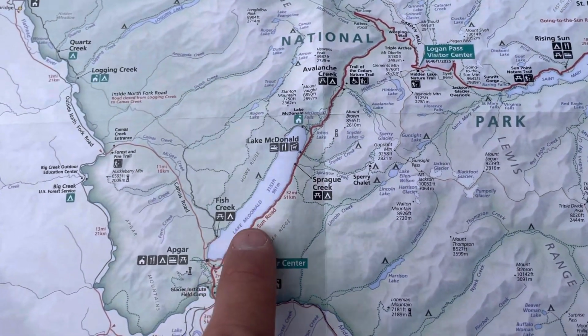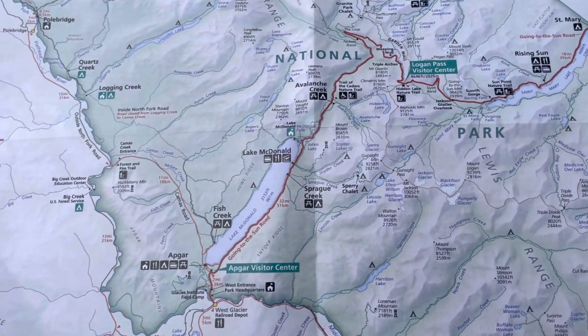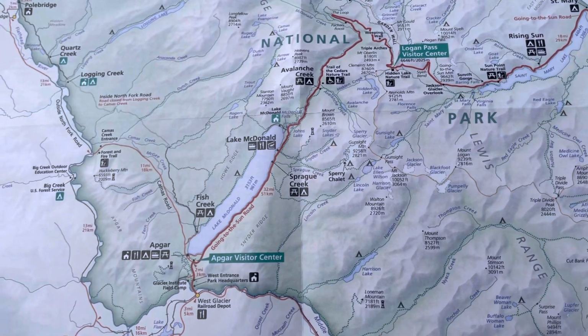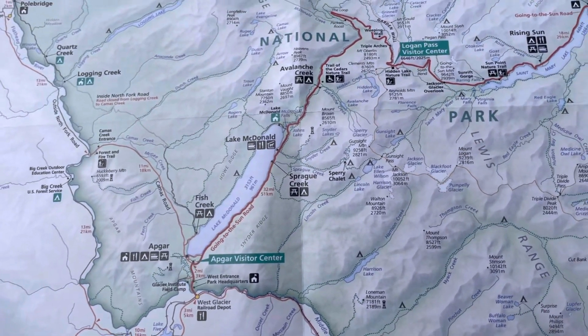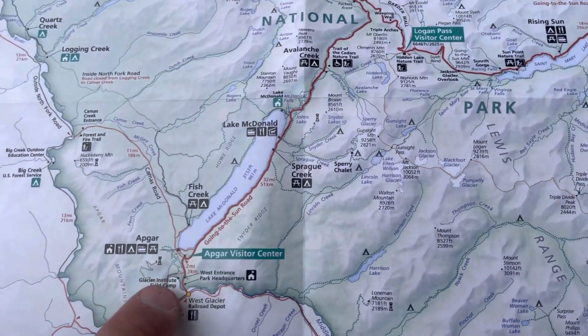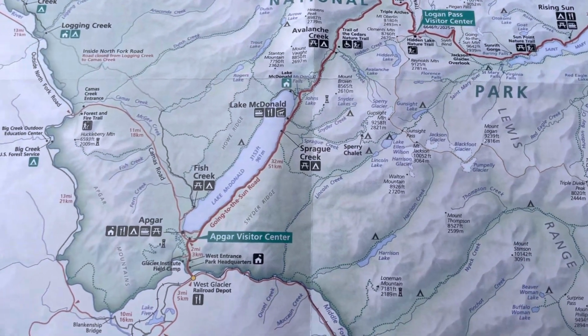The first day we basically hung out on Lake McDonald. We rented a boat for $35 an hour, just a super reasonable price from the Glacier Park Boat Company. They even charge by 15-minute increments, so you don't end up paying for hardly anything you don't use. And that was just a beautiful, wonderful, relaxing day.